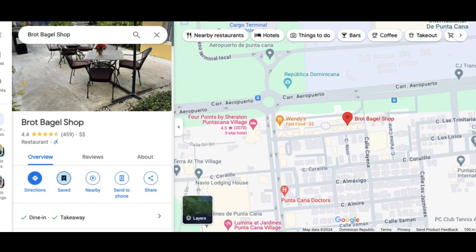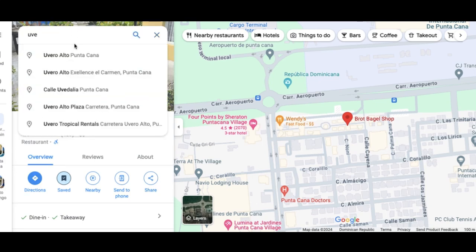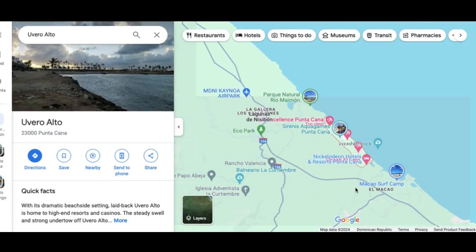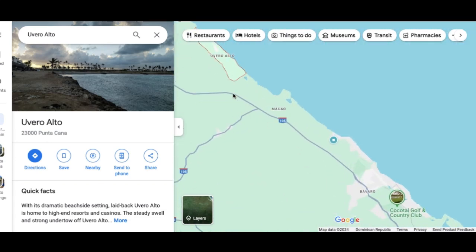Next is gonna be Uvero Alto. It's just north of Bavaro. Well, it's not just north, it's a little bit of a drive, not too bad of a drive, but it's up here. It's less touristy, quieter, more laid back, similar to Punta Cana Village. There are fewer tourists, it's peaceful and less commercialized, but there's also not a lot of entertainment options. But I'm sure you can find some entertainment. It's not like Bavaro. Me, I prefer living in Bavaro.